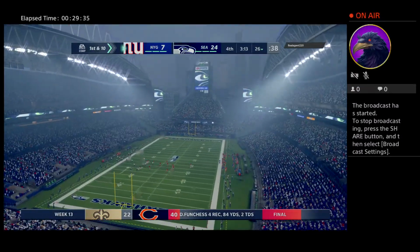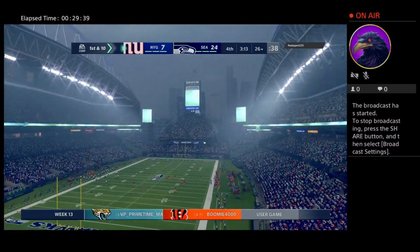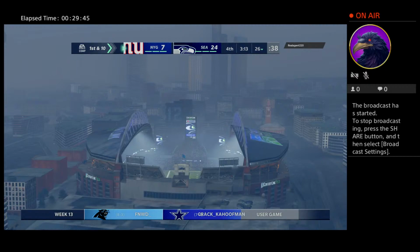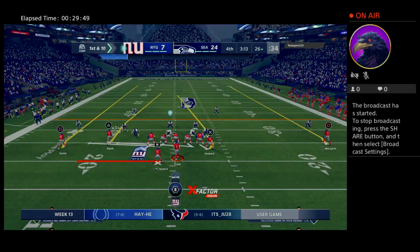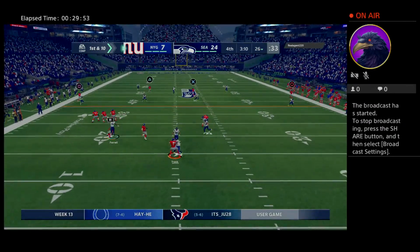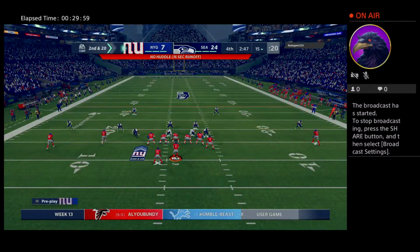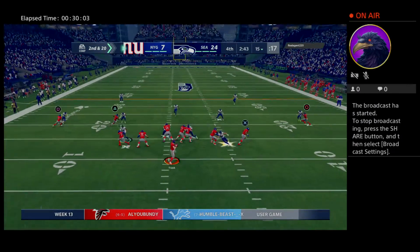Take over 1st and 10 at their own 26-yard line. The Giants offense at the line, ready to begin their next drive. Their mini 2-game win streak appears it might be going by the wayside unless they can pull a wrap. And he can't escape, and down he goes. J.J. Watt, he's the one to get him, and that is sack number 7 for him on the year.